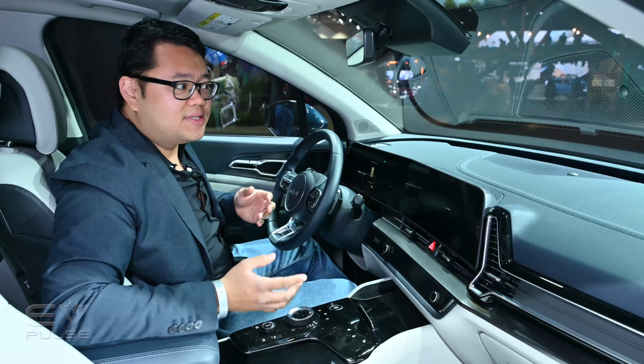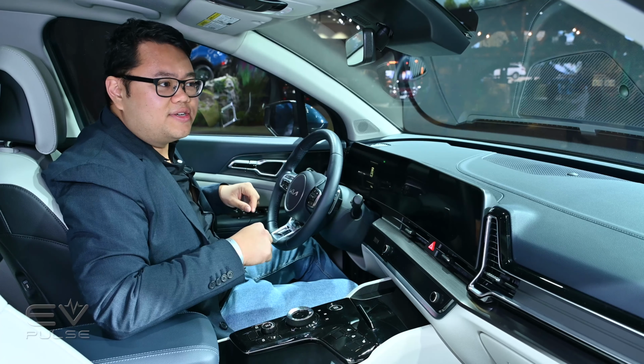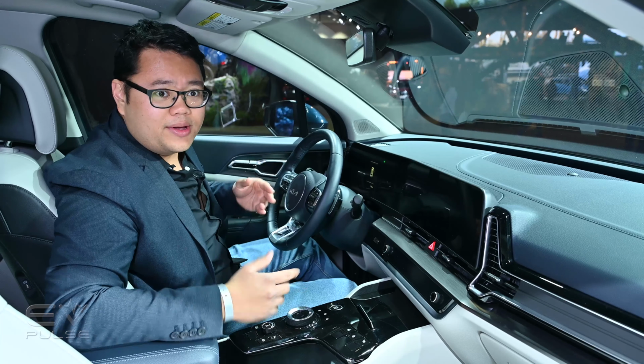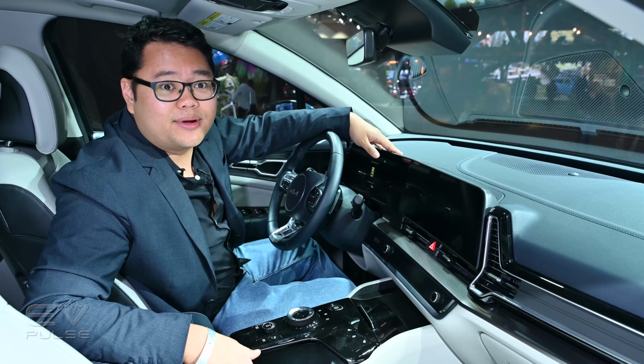Upon first impressions, the seats in the front are very nice and supportive. There's really soft cushions and they hold you well in place as well. However, if you're looking for leather, you can't get it because the Sportage Hybrid is only going to be available in cloth or vegan leather.